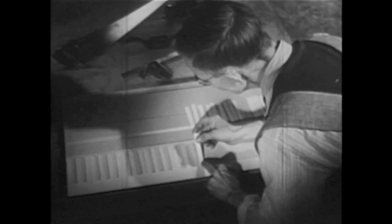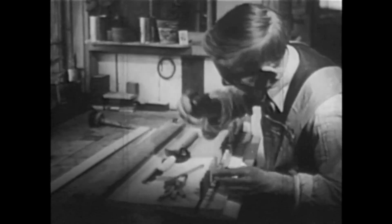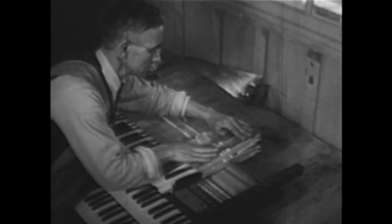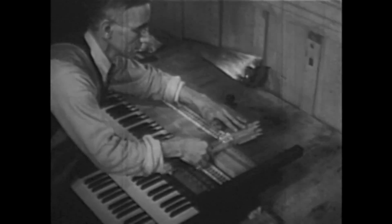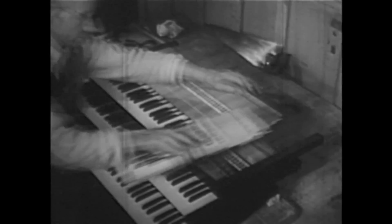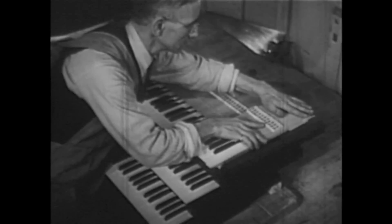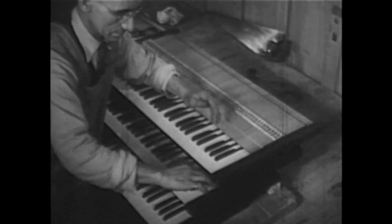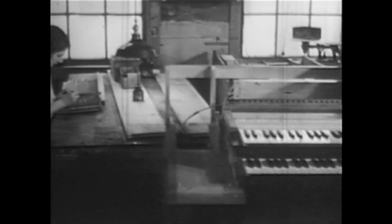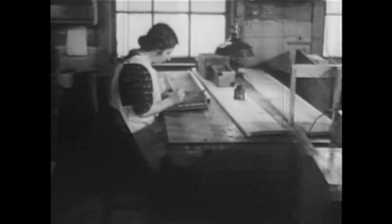At last, the long ivories are placed to be glued. The keys are bushed to prevent rattling. The numbered notes are all placed in their proper order, and the keyboard is completed. This one is the solo, the others, the swell, and the great organ.